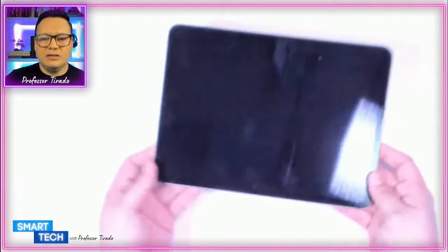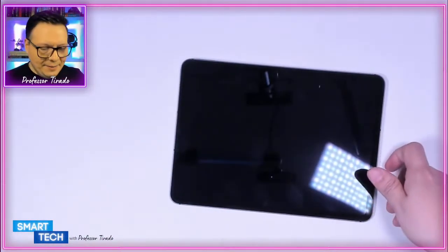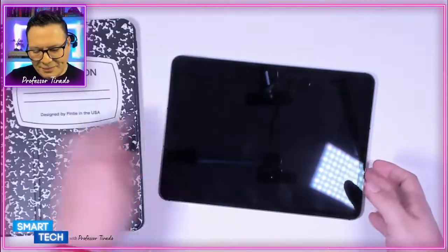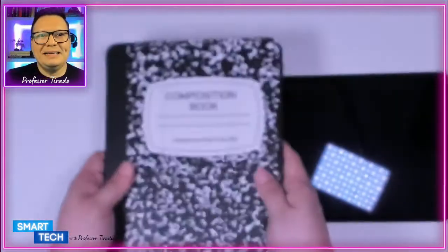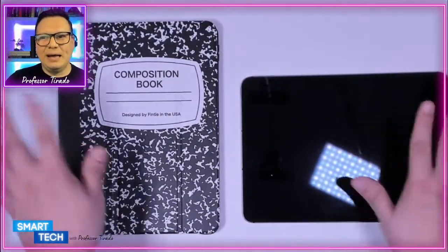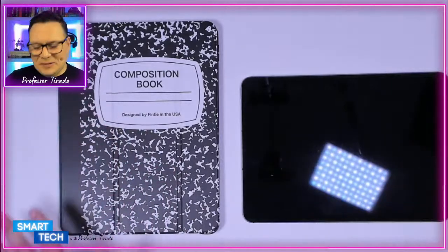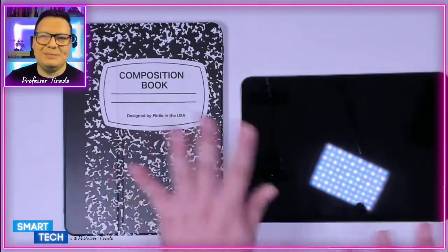I was actually sharing it before in this little case that I have over here that kind of looks like a composition book, and Kathy would appreciate this, being in the education profession. It brings me back to old school when I was a kid, and I like the fact that it hides the actual iPad so no one really can tell that it is an iPad. Well, you can if you look really closely, but that's not the point.